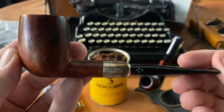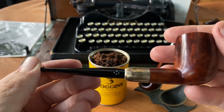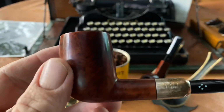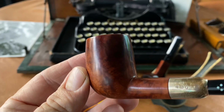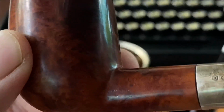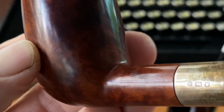Well, if you're gonna do a World War II video, might as well use a World War II era Cecini, right? Here's a Cecini Army Mount Billiard 8-dot. You'll never find one of these. GLP's doesn't even have one. The marking has been buffed down a little bit here.